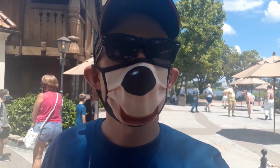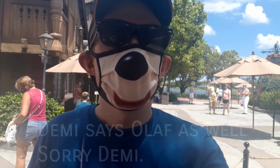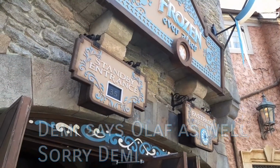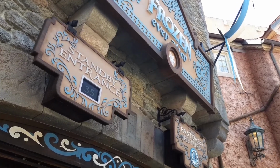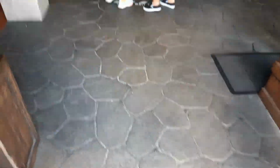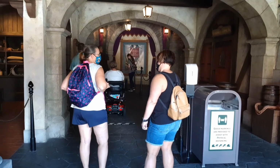Well, as you can hear, we're right now in front of Frozen Ever After. Gonna jump on board to see Anna and Elsa. As you can see, it is a 35-minute wait here at Frozen Ever After. Let's see how that 35 minutes holds up. And as you can see, there are some social distancing markers on the ground and some hand sanitation stations right here in front of Frozen Ever After.